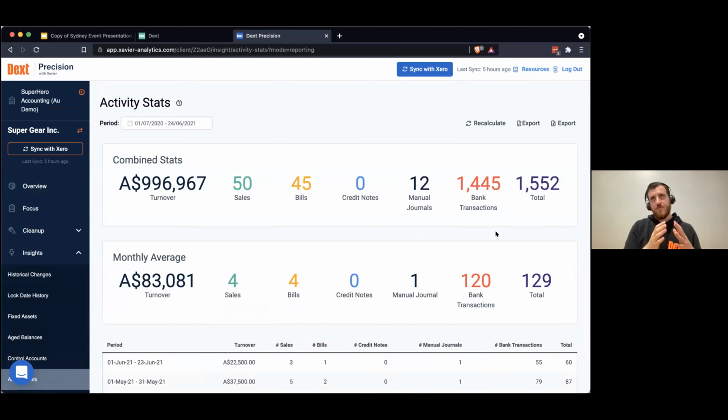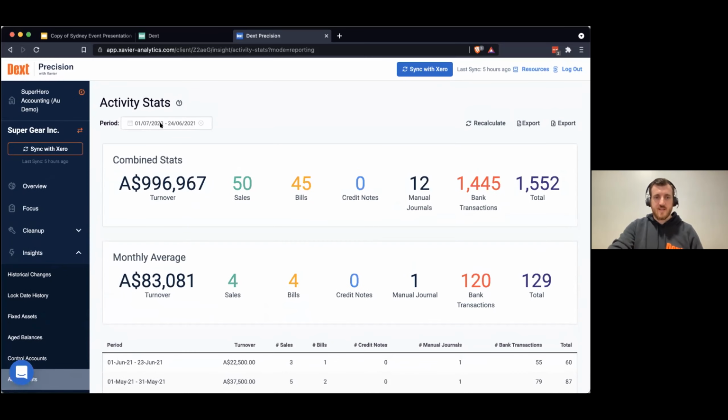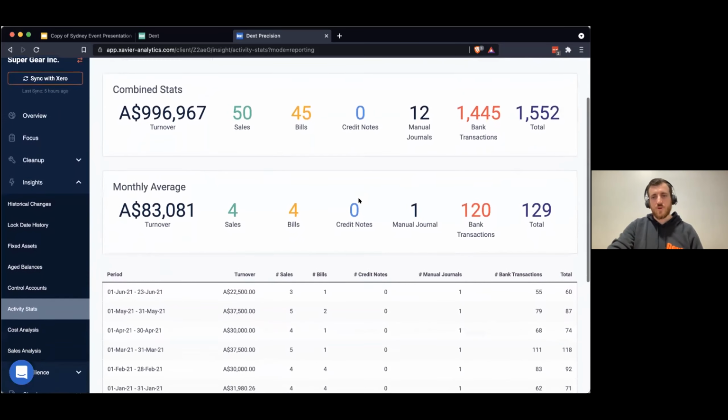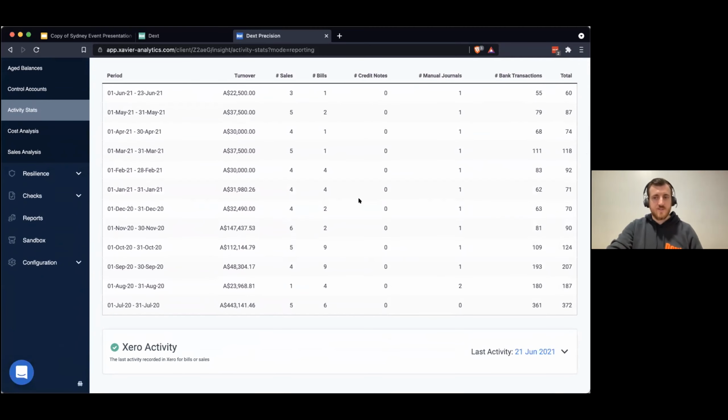And as we move further away from hourly rates, the question then becomes, how do we quantify the amount of work that we're doing? And so transaction volumes is becoming a fairly standard or accepted practice elsewhere in the world. This report gives you the ability to break out the sales, bills, credit notes, journals, and bank transactions across any set period of time that you select, to get a gauge of how much work is actually going to be involved with this client, and therefore how much you should charge.